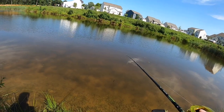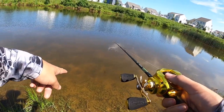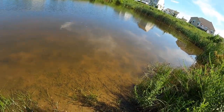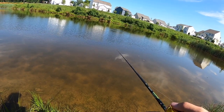Oh, dude, there's so many little, what are those? Are those small bass fry? Holy crap. There's like tiny little bass all around the outside here. I think there's a tiny bluegill mixed in as well. Not the prettiest sounding reel. Let's see if we can get anything over here on this side.